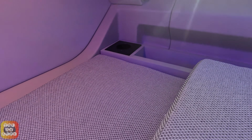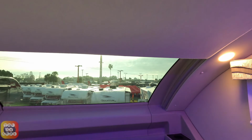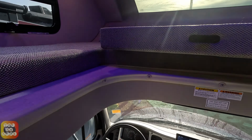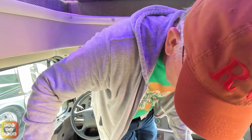As you see, there are two drink holders and a tubby in the middle, as well as a motorized shade that comes down and keeps the sun from blaring in when you want to stay cool, but also at night it'll roll up. You can see the stars at night.